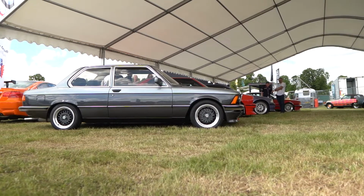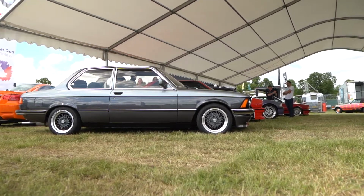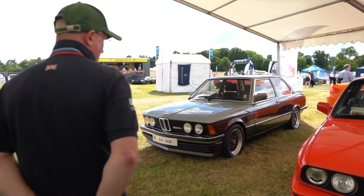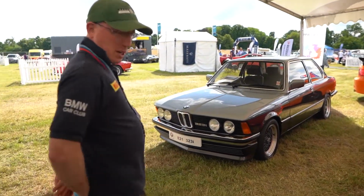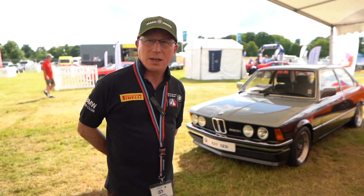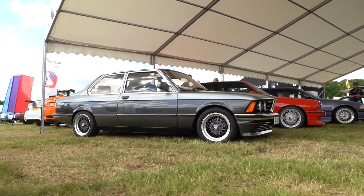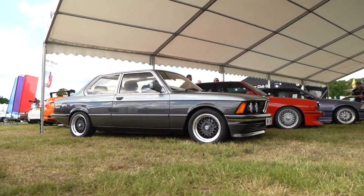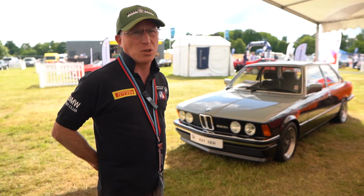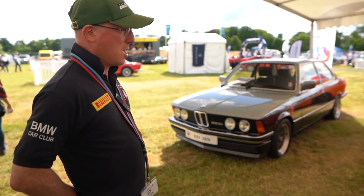So we've got the very first 3 Series at the end, the E21 323, which obviously superseded the 2002. Often unloved, the E21s for many years, but now becoming more popular. People generally wanted the 02s or the E30s, but the E21s are now finding their place in this world, which is good news. Again, finding mint ones, nice ones around, is very difficult. But a beautiful car on show today.